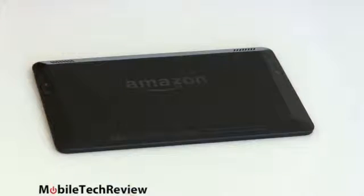Like most every tablet on the market, the battery is sealed inside here. No removable door to access that battery. Amazon claims 11 hours of mixed use time and 17 hours if you're just reading. And pretty much that has been on target. We've been managing about 10.5 hours of mixed use, including watching Amazon Prime videos, reading magazines, reading books, that sort of thing. So what's inside?